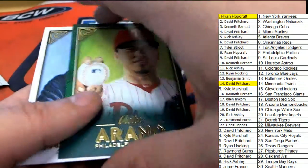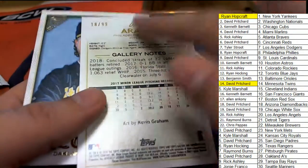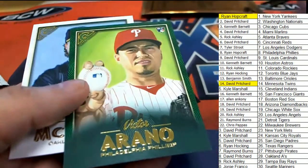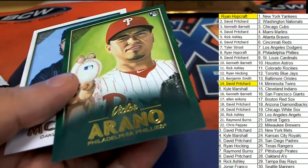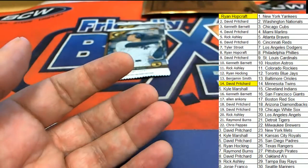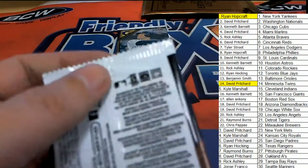Here's a parallel. Number 299 for the Phillies. Philadelphia Phillies owner, congratulations. With a parallel.